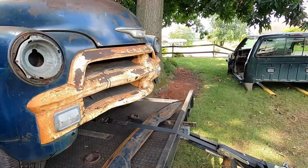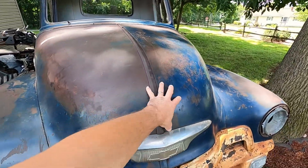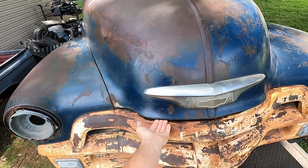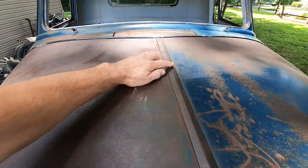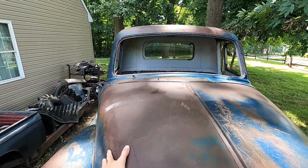So we'll go up here across the hood. It is the old two-piece hood, and the only real issue, it's a little flaky up front here, but no holes, and there is a small rust hole right here in this trim piece, but again, it adds to the patina of the truck.